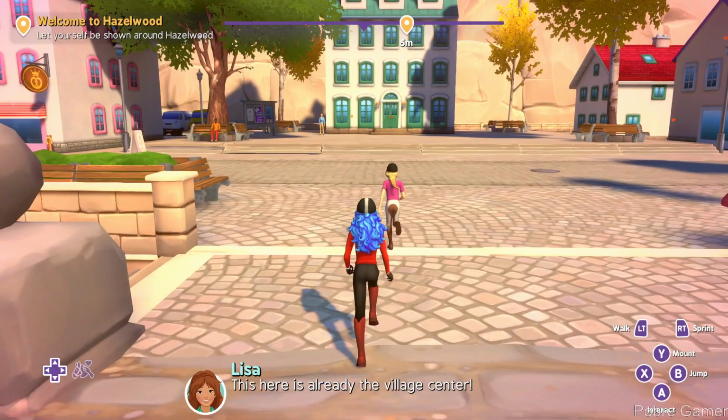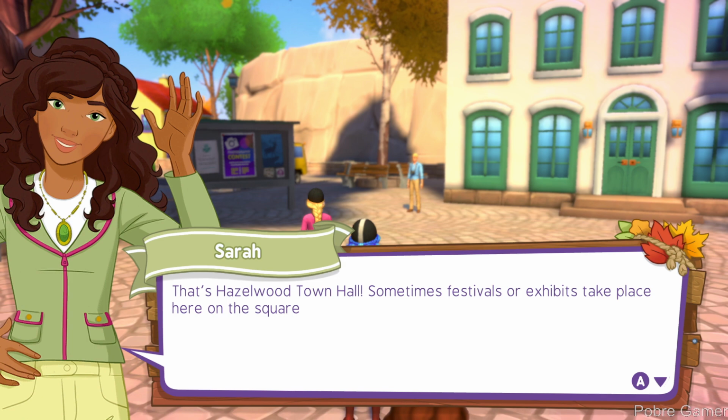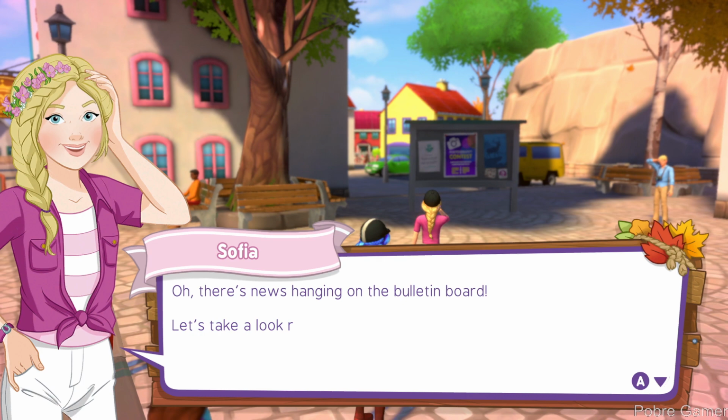This here is already the village center. That's Hazelwood Town Hall. Sometimes festivals or exhibits take place here on the square, too. Oh, there's news hanging on the bulletin board. Let's take a look right away at what it says.